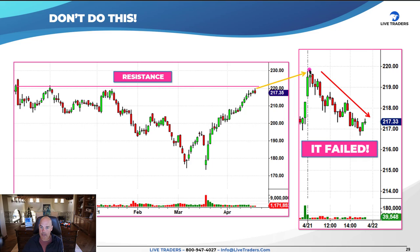Now, thankfully, this stock never triggered the entry. Thankfully, it never triggered the entry. But it did fail. It never triggered the entry, but it did fail. Okay? You look at that.